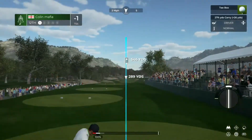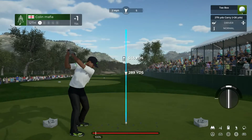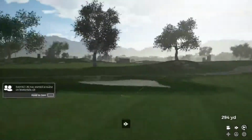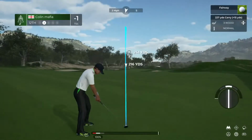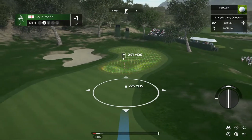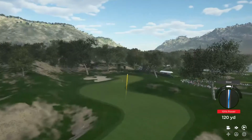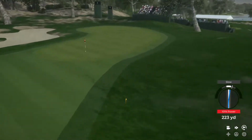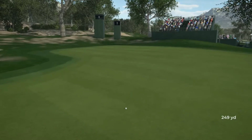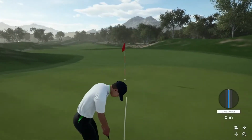Let's see what happens here at the 12th. This shot here from about 240 yards. 4 shots behind our leader. Interesting choice of the driver here. Well, that's big boy golf right there. Using all of his muscles to get that one home in 2. Oh, this is exciting. A putt for an eagle.